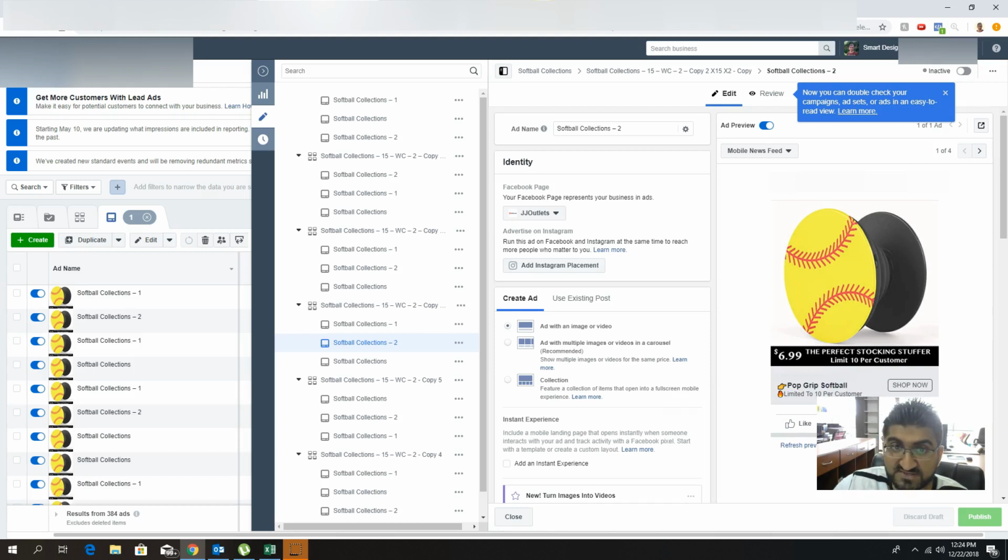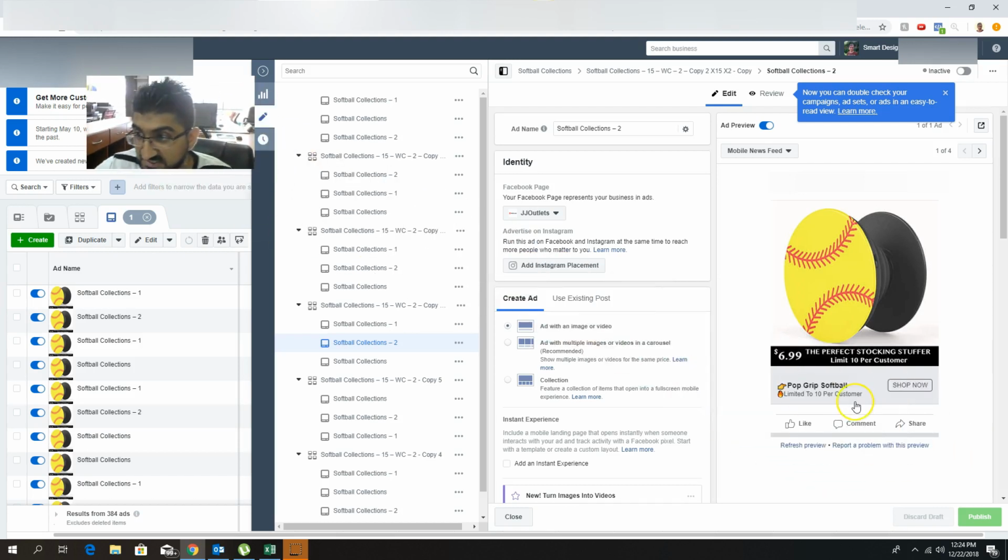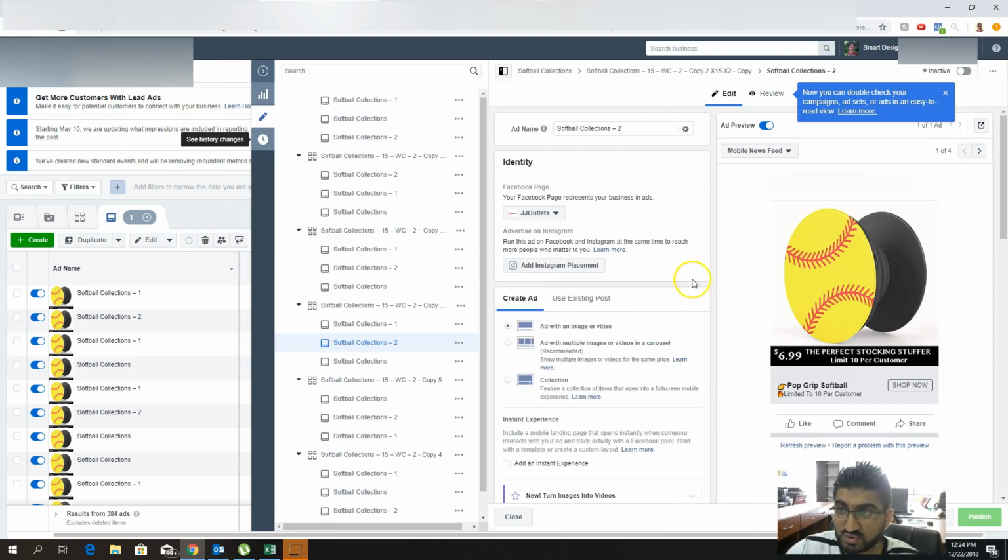So finally the picture came here, and you can see the preview. Let me move my face away so that you can see this clearly. So this is what I was doing. The perfect stocking stuffer, limited to 10 per customer. When I was doing this limit of 10 per customer, it really worked well. Then pop grip softball, limited to 10 per customer, and that's it. Now I have hidden the store. Of course I don't want you to copy my store, and then it will be a big trouble.